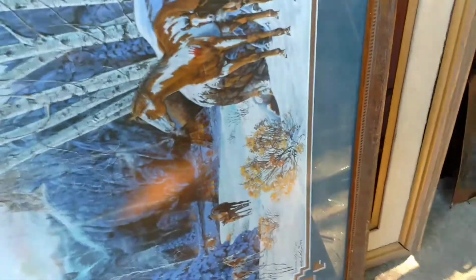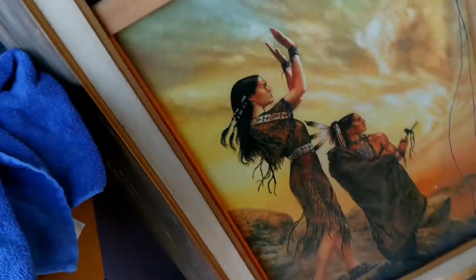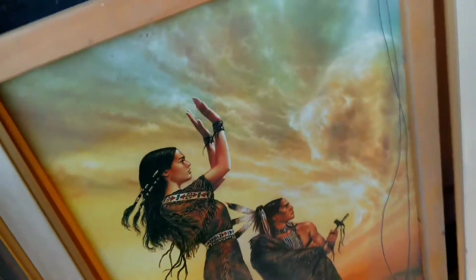That one I've got to look up. It's a limited edition print. It might be worth something. It's signed. And there's that one, 1994. It's signed, and it's got certificates of authenticity and stuff, so I got to look that up. And there's that one right there. It's a cheap frame, but it's a really nice painting. And it's actually a painting, so it might be worth a few bucks. I'll have to look all of these up.